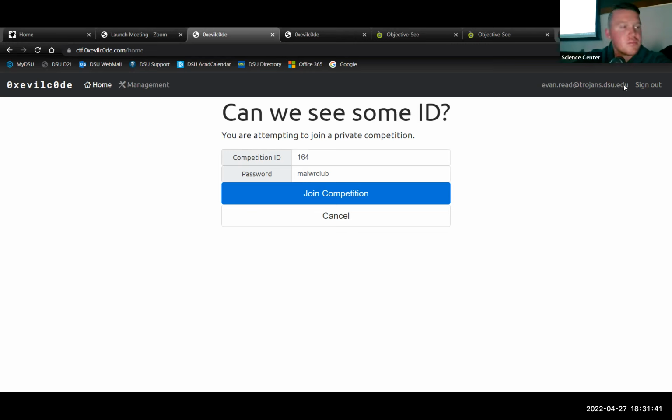There is also a point multiplier. So the way this one is set by default is if you answer it more quickly, you'll get more points, and then the point value, the multipliers you can see right there, it just decreased by 1. It's going to continuously decrease. So it's advantageous to answer these questions sooner rather than later.